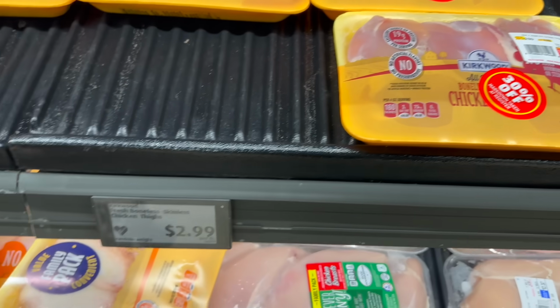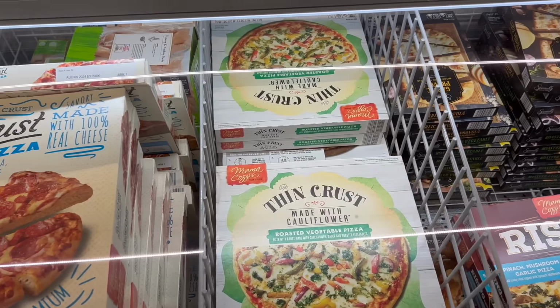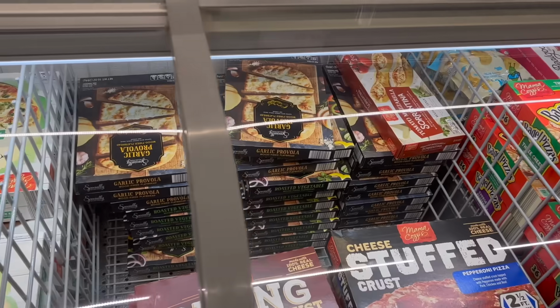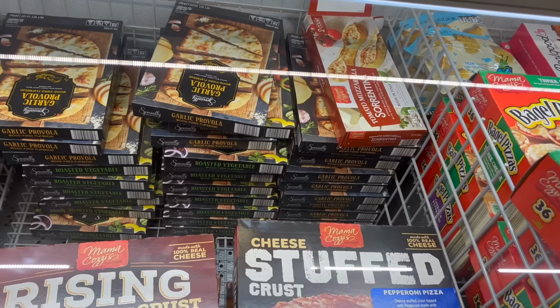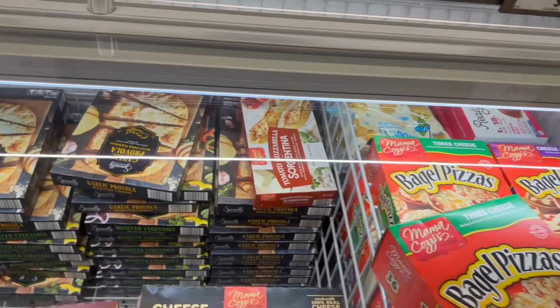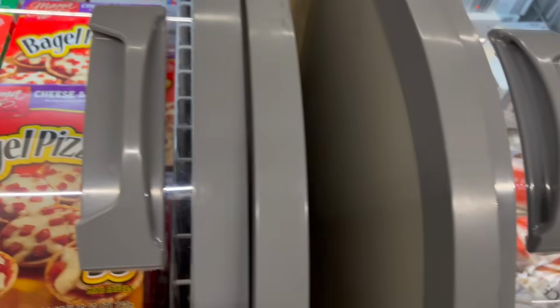Okay, red sticker meat, but it's not what I want. Someone else will be happy. All these pizzas still look pretty good. They have different wood-fired flatbread pizzas, roasted vegetable, garlic, provola, bagel pizzas. My kids are big fans of these.